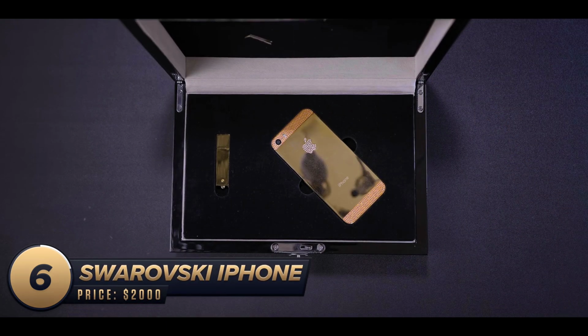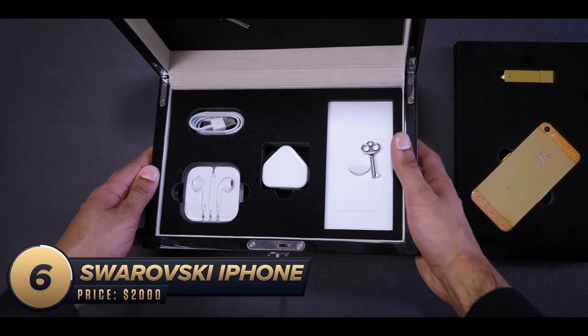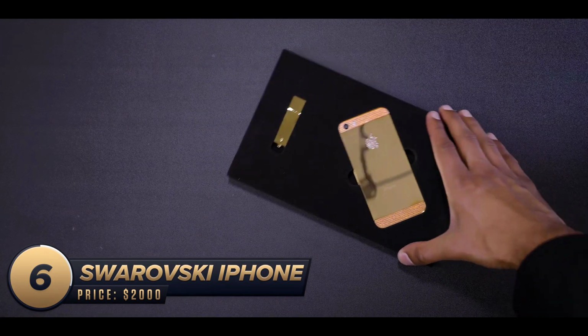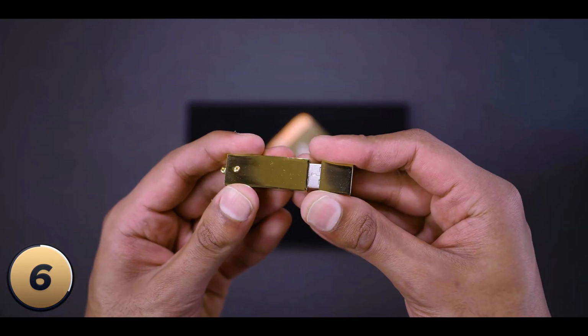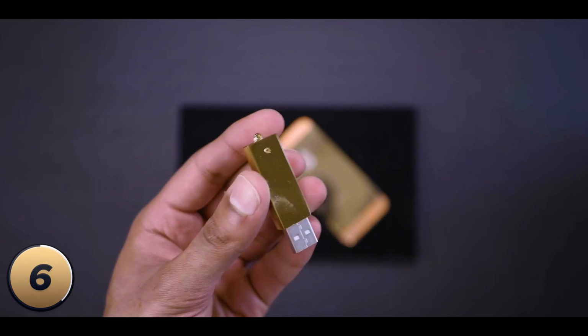It's a seriously heavy-duty wooden package. It even needs a key to open it, although this feels more like a gimmick than security. And here we have it. So on the left is what looks like a gold USB stick. Not the most inspired design, I gotta say, but then the phone itself.